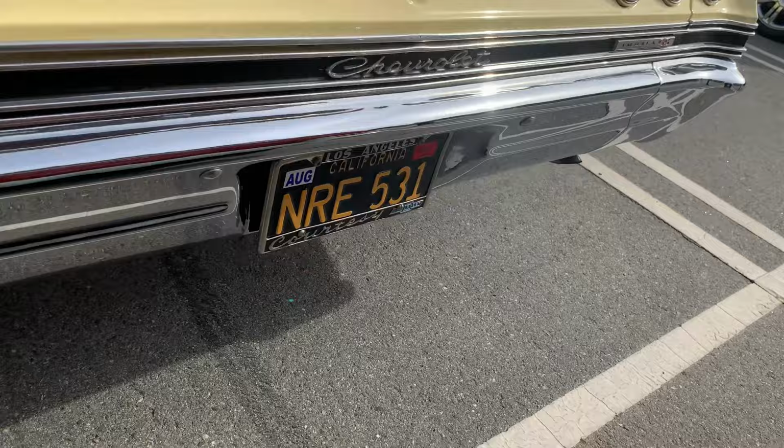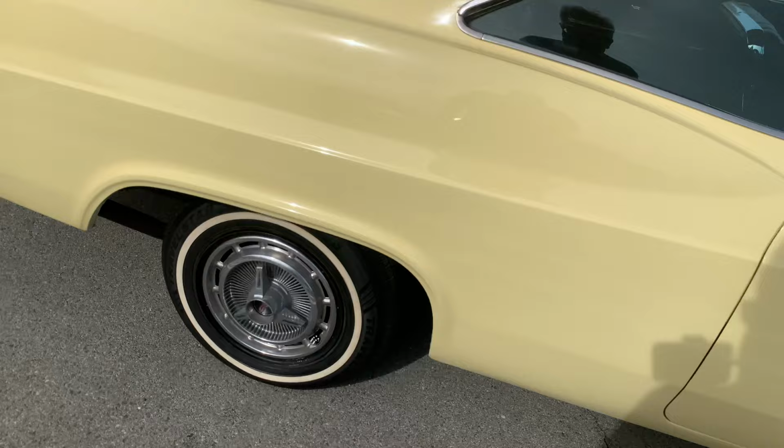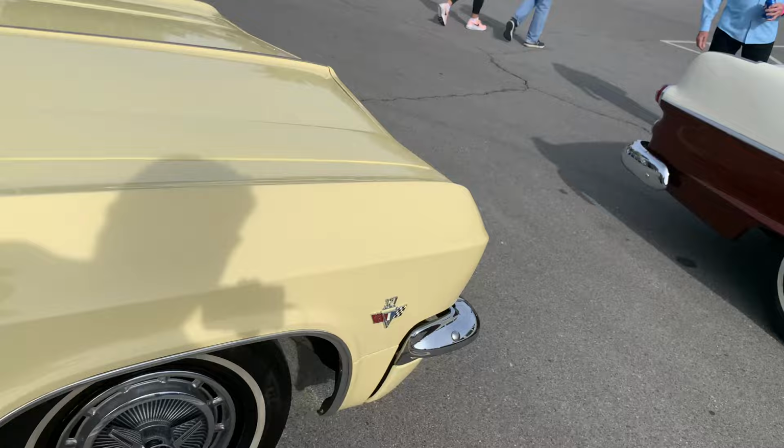This one's black plate, and it doesn't have a YM sticker on it, so it's probably an original black plate car. I've actually got an extra set of those Super Sport caps from a 66 I used to own. If anyone's looking for them, I might actually part with them. This one's a 327, so it's a small block car.